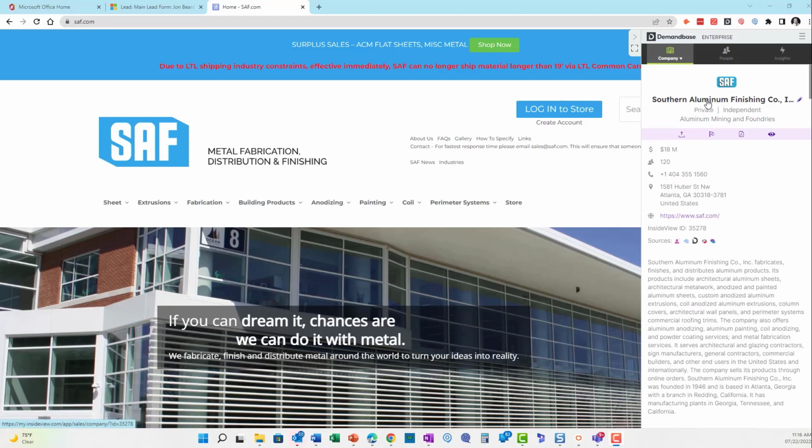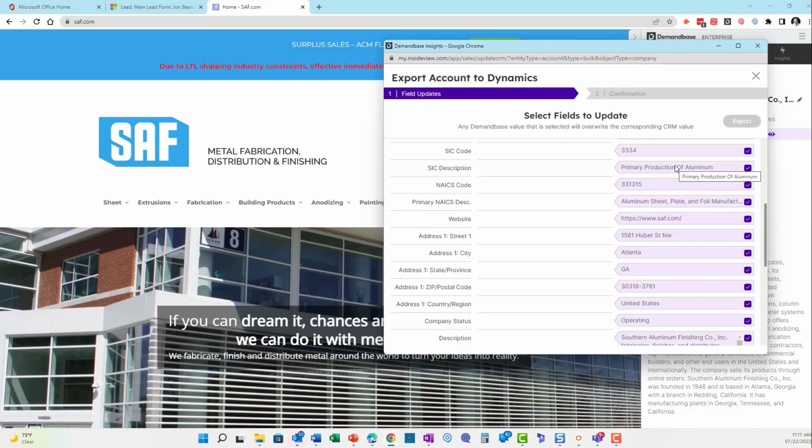And I could also click on the company and expand it out. So what you can do is you can just click a button and have this brought right into your Power-CRM database. I'm not going to do that from here because I'm going to show you another way that you can do it right from within Power-CRM using just the website address of a company.